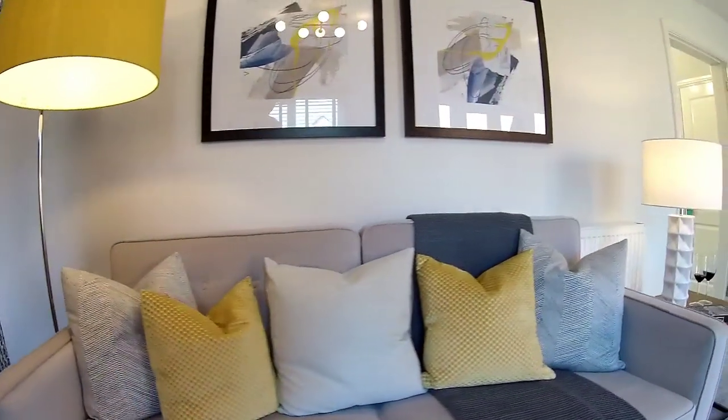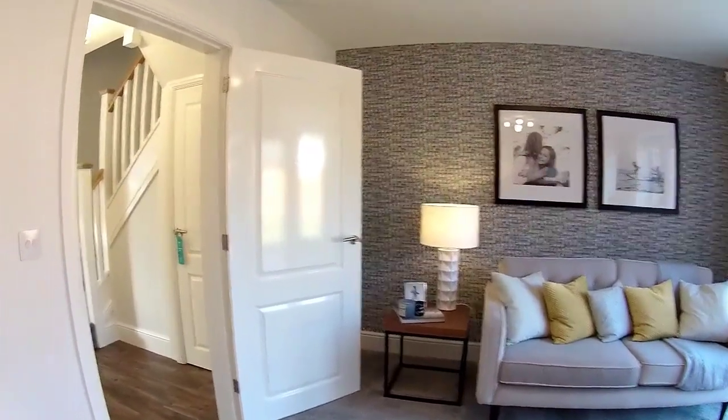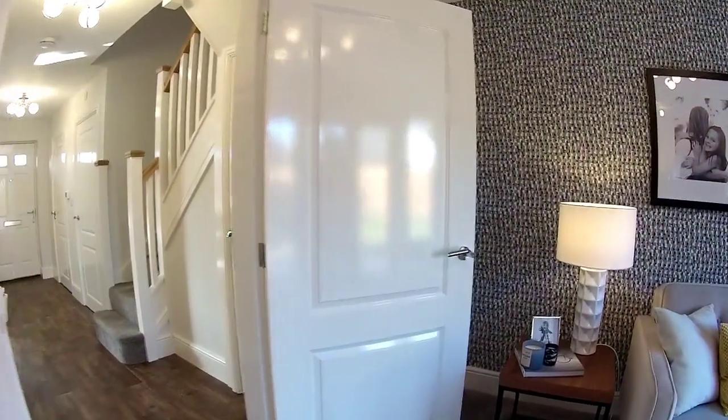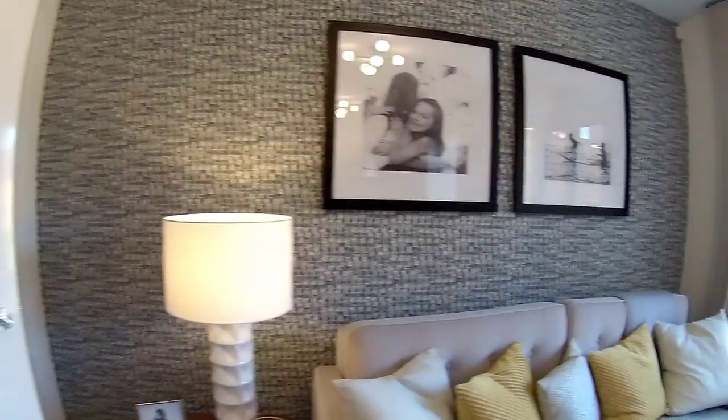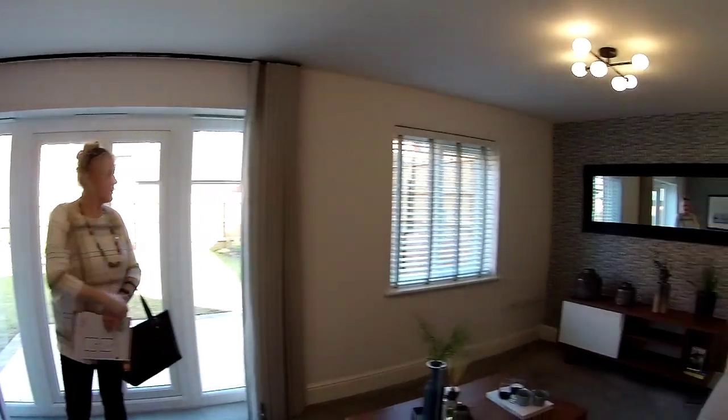So they've got a sofa at this end, sofa there. Where would you put your TV in here? On the wall, maybe. I suppose you could have it at either end, couldn't you? They've got a whole bank of things over there with the aerial and stuff, so you could have your telly over at that side.